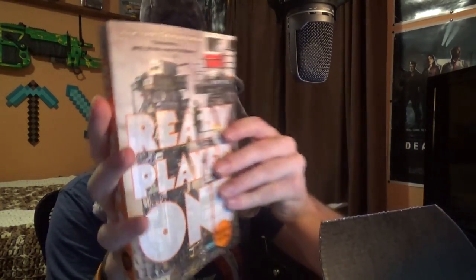All right. This is a huge book, and this is called Ready Player One. And this is by... who is this by? Ernest Cline. What is this book about? Enchanting. Willy Wonka meets the Matrix. So it's a New York Times bestseller, so you know it's good, and it's an actual story.